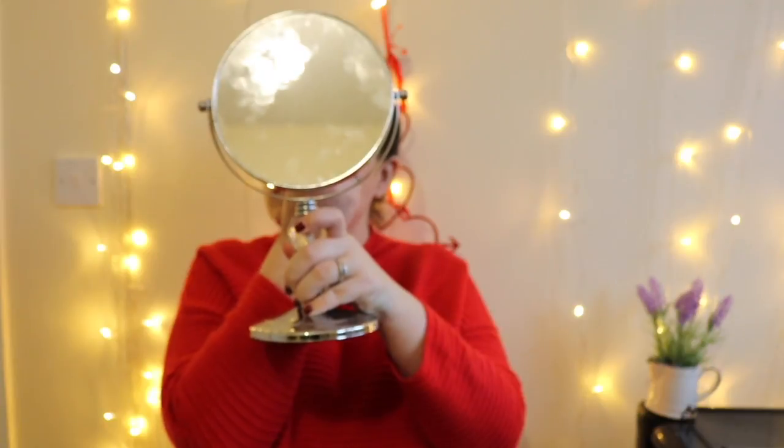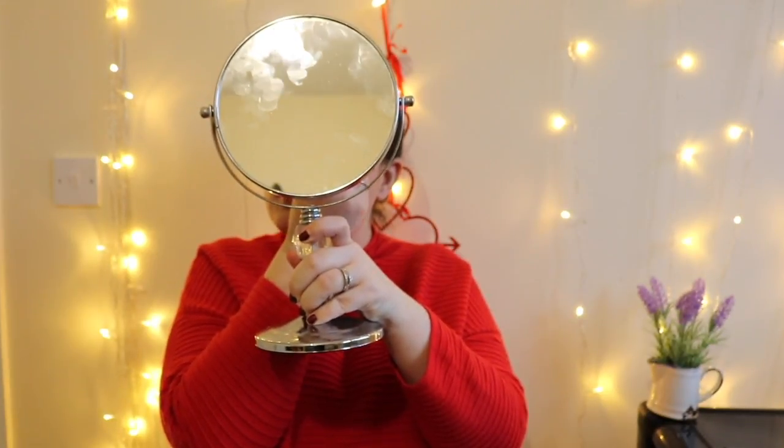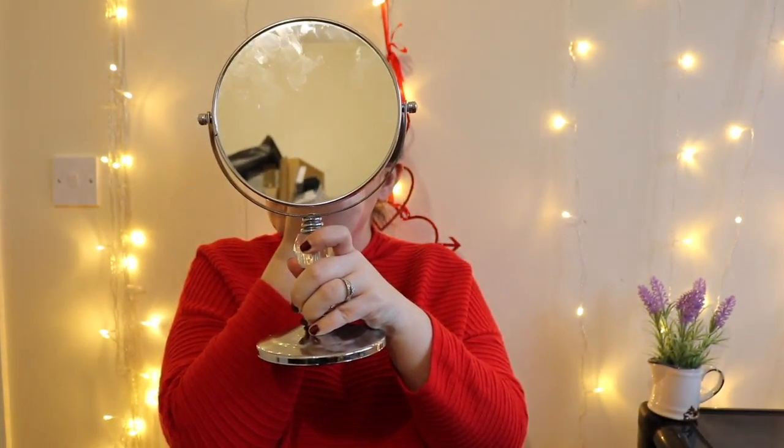So now I'm going to use a little bit of a darker colour from Bobbi Brown eyeshadow, and that is in Smoke. Okay, so eyebrows are now done.